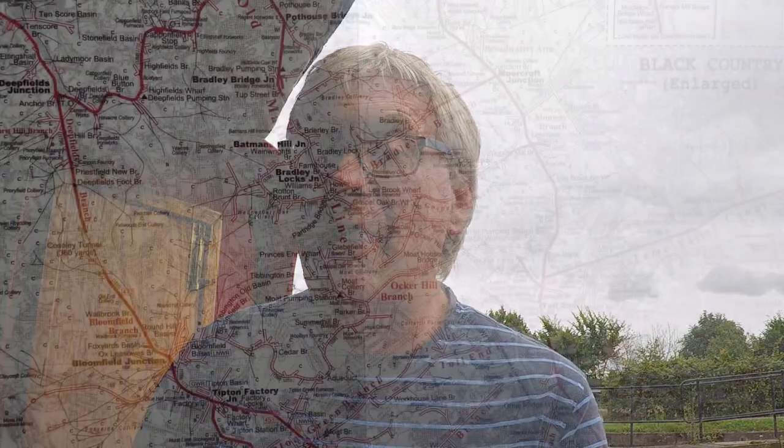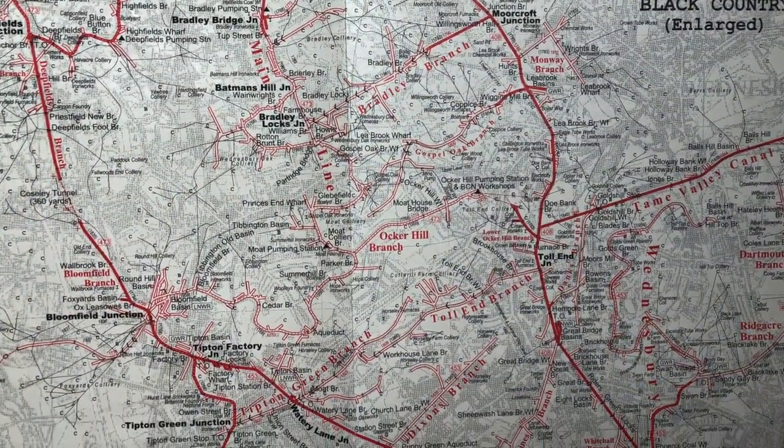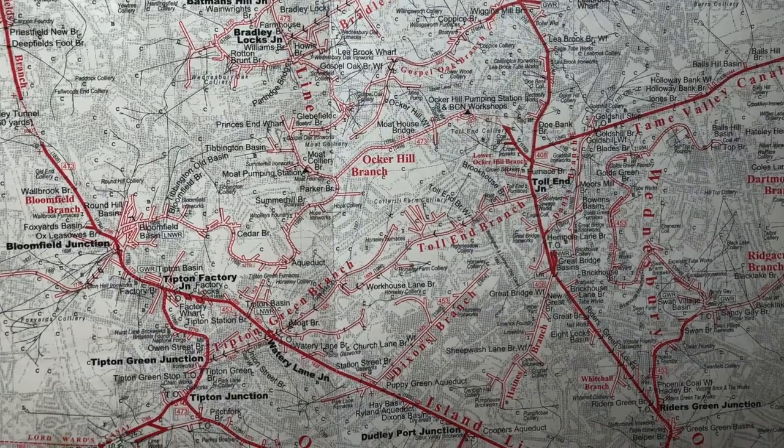Now, given the number of new viewers to this channel, it's possibly a good idea to remind you that the Birmingham Canal Navigations, or the BCN, was a network of Industrial Revolution era canals which stretched over 160 miles on the Birmingham and Black Country plateau, and they were quite literally the arteries which served the massive industrial growth of the area. Of this 160 miles, about 100 miles remains available to be used, but during the 1950s and 60s the other 60 miles fell into disuse and were then abandoned.